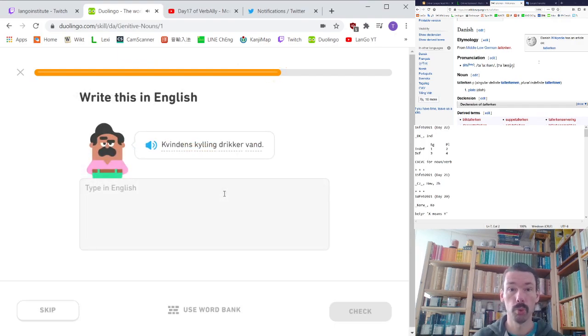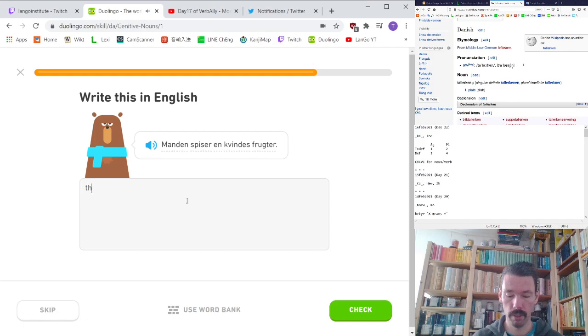Kvindens kylling drikker vand. The woman's chicken, singular, drinks just water. Manden spiser en kvindes frugter. The man eats, now here the man is definite, manden, and this kvindes is indefinite. En kvindes, a woman's fruits, plural. Vi læser en mands bøger. We read a man's books.